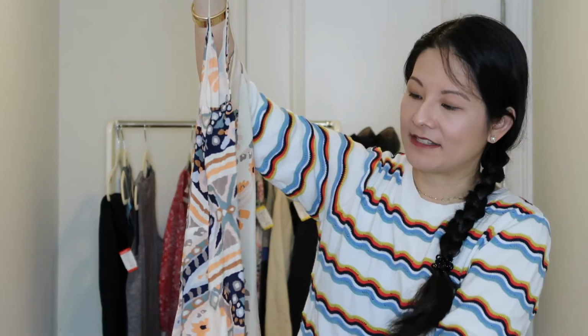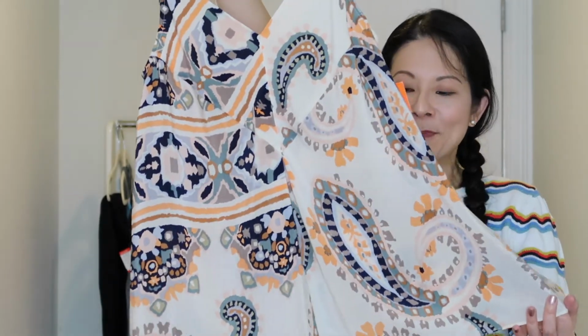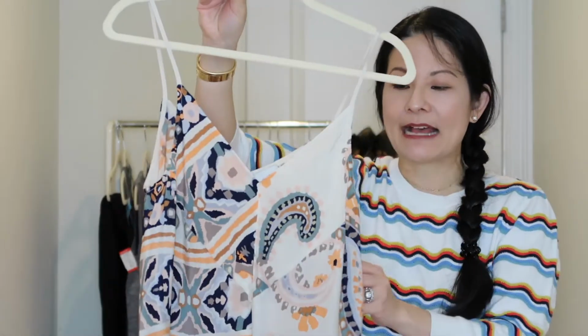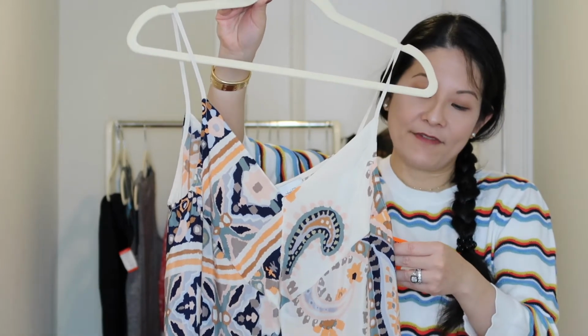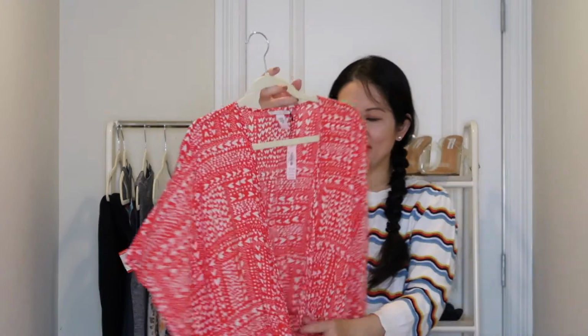And you can pull out one of these colors. So I love this tank top. This is totally my style. I would definitely pick this up if it was in my size. And it's 100% silk, so I couldn't pass this up. It was $5.49.